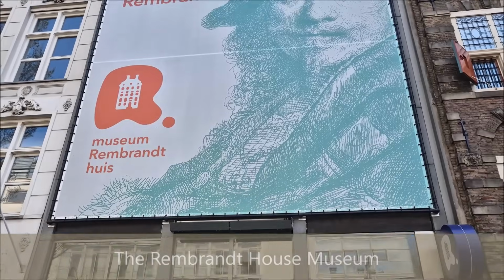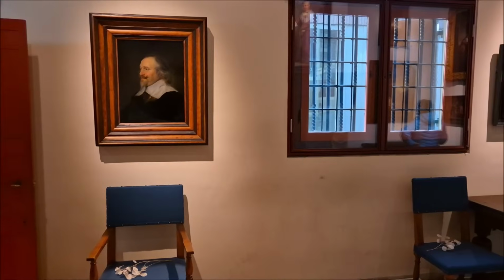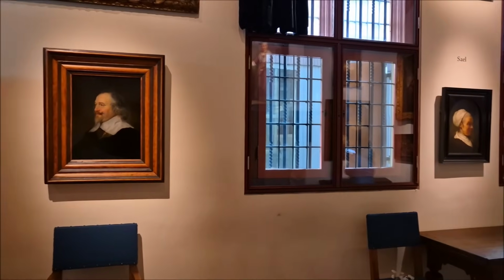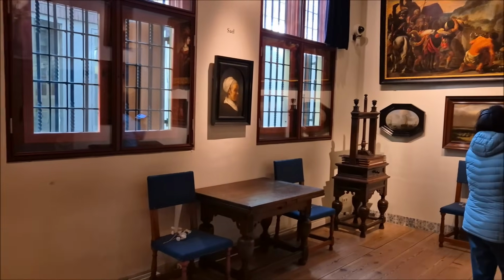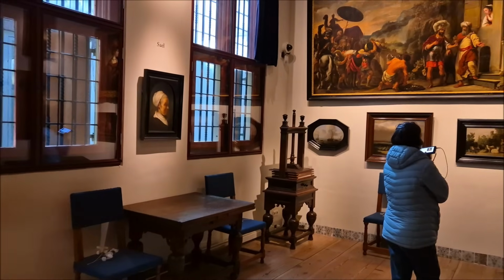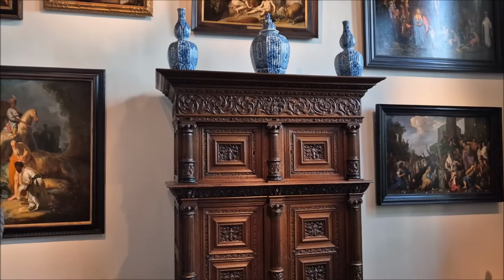The Rembrandt House Museum, located in Amsterdam, is a historic house museum dedicated to the life and work of the renowned Dutch artist Rembrandt van Rijn. The museum is housed in a beautifully preserved 17th-century canal house where Rembrandt lived and worked between 1639 and 1658 during the height of his career.